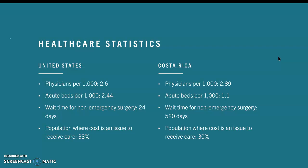So in the United States, there are about 2.6 physicians per 1,000 people, and it's slightly above that in Costa Rica at 2.89 per 1,000. This is mostly due to the fact that there is a much larger population in the United States. So on average, there are close to 3 physicians per 1,000 citizens in each country, which is interesting given that Costa Rica normally imports their physicians that receive training in other countries.